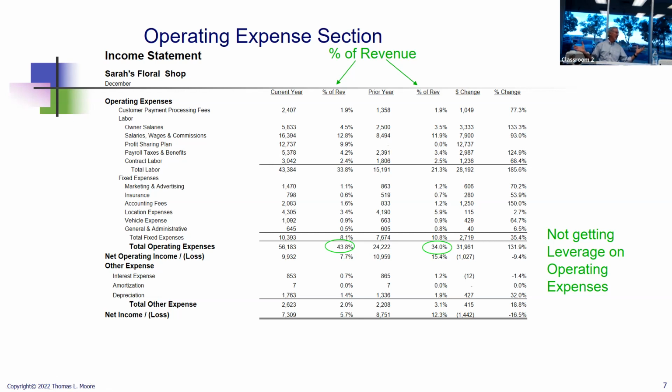What the heck is happening? Why am I not as efficient this year as I was last year? Well, in Sarah's case, the reason is because she's giving people raises. She's putting money back into the business. She's started a profit sharing plan. And it's having an influence on her operating expenses, as you would expect, right? It makes sense.